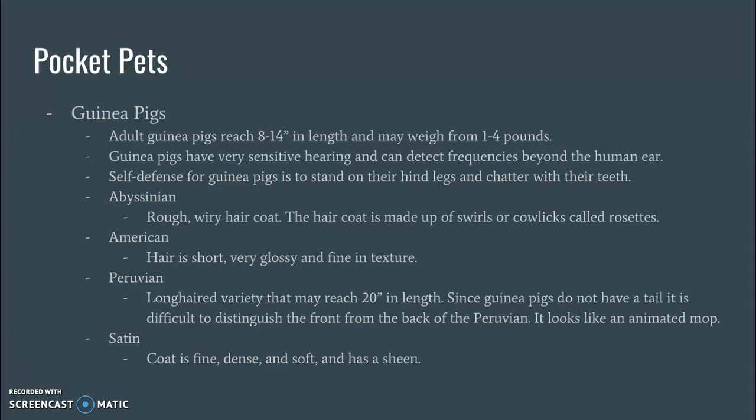So the Abyssinian is actually the breed of guinea pig that Truffles was, if you knew Truffles. They have a very rough, wiry hair coat. The hair coat's made up of different swirls or cowlicks, and those are actually called rosettes. The American guinea pig, their hair is very short, very glossy, and it's fine in texture.